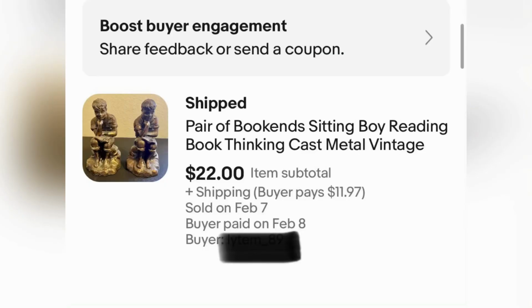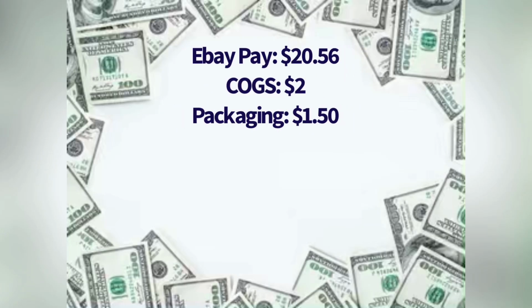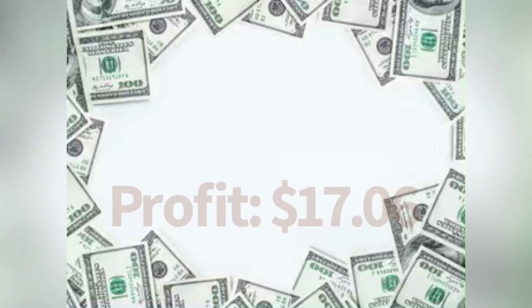But they're really nice, just cast metal. You can see on the bottom here. I think I described them as sitting, reading, thinking boy. But they're a nice little piece. And they sold for $22. eBay Pay, $20.56. Cost of goods, $2. Packaging, $1.50. Total profit, $17.06.